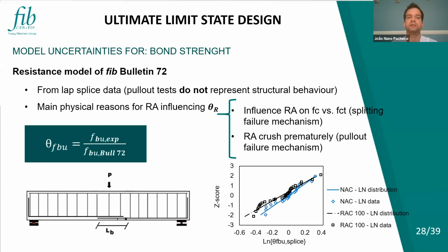There are two main physical reasons for the incorporation of recycled aggregates influencing the model uncertainty of bond strength calculations, and they are directly related to the two conditioning mechanisms of bond strength. One is the splitting failure mechanism, which is related to radial stresses that develop in relation to the reinforcement bar being bonded. And this mechanism is limited by tensile strength. As we saw previously, the tensile strength will decrease slightly for average strength concrete, significantly when the compressive strength of concrete is larger. So here we have an influence on the splitting failure mechanism.